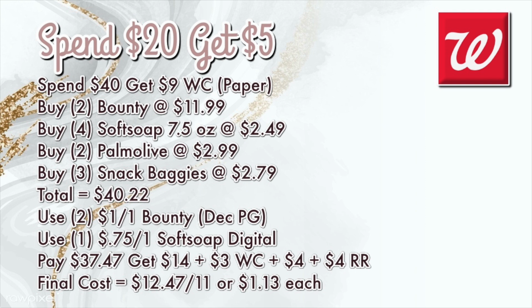So we're going to pick up 2 of the Bounty at $11.99 a piece. We're going to pick up 4 of the soft soaps for $2.49 a piece. And buy one, get one 50% off. We're going to grab 2 of the Palmolive and 3 of the snack bags. Well, that's what I'm buying. You buy whichever ones you like. That'll cost $40.22.